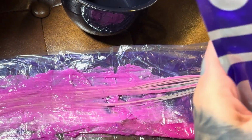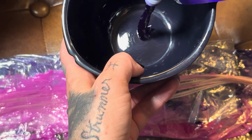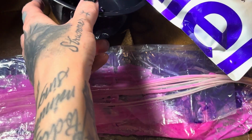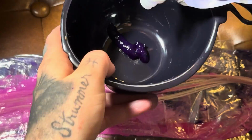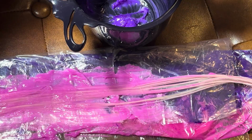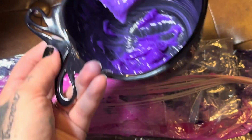All right, so now I'm going to do that same routine using the purple. So I'm going to start with a little bit of this purple in here like so. I think I'm going to do less of the purple because it's more pigmented, and then more of the pastel. All right, so as you can see, that totally changed that color. So, so pretty.